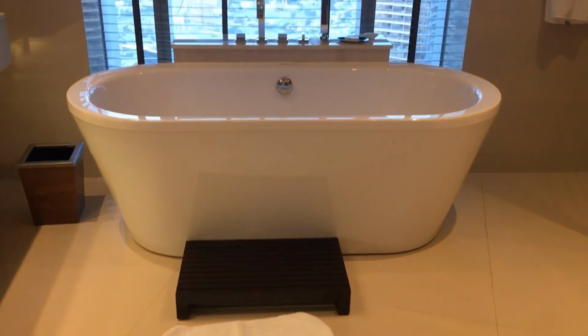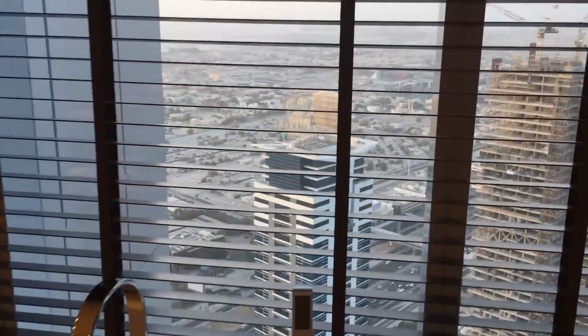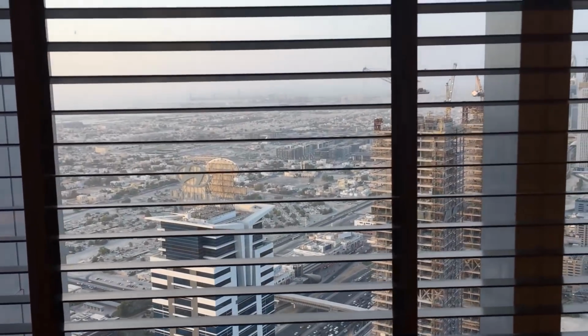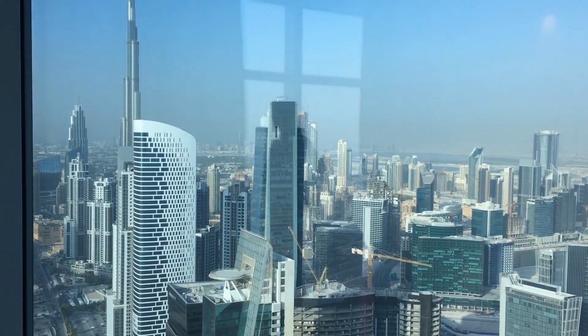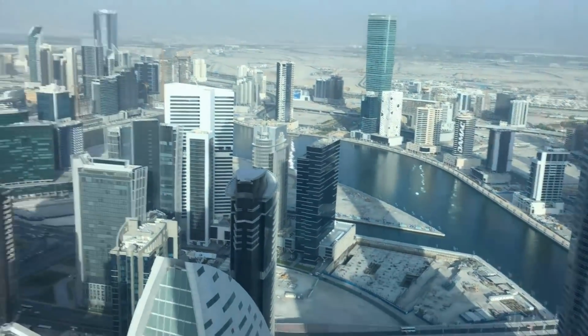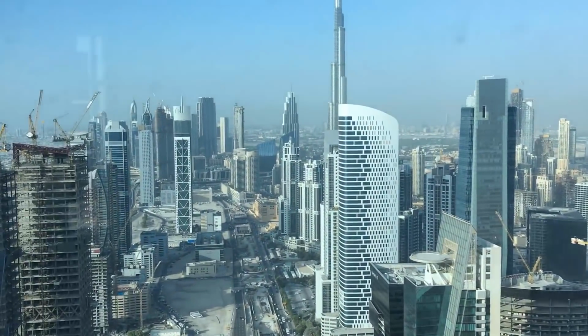So this is what the bathtub of a Marriott on the 57th floor looks like. Floor 57 of the JW Marriott in Dubai. This is the view from the window, pretty impressive. Got a suite here, well, that speaks for itself, doesn't it? But I mean, just look at this view.